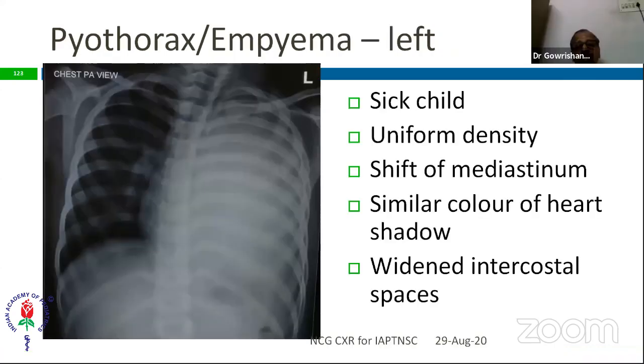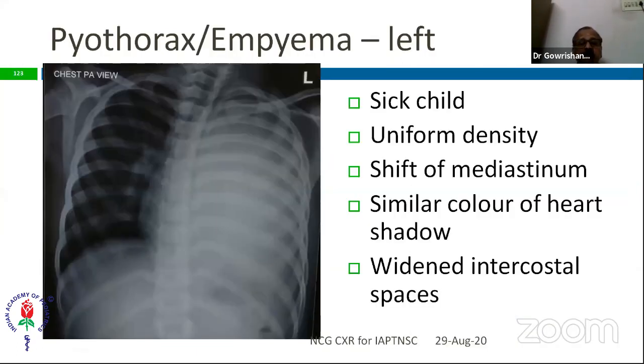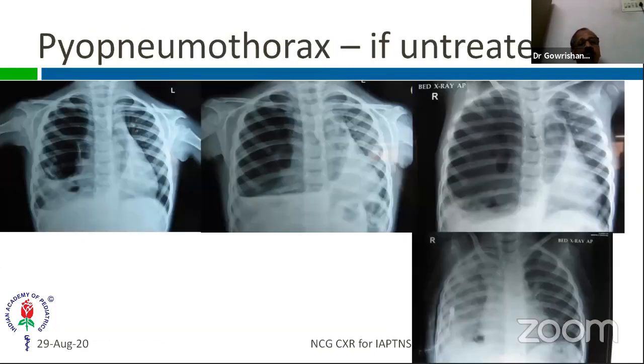Pyothorax and pyopneumothorax: sick child, uniform density, shift of the mediastinum, you are going to have widened intercostal spaces. So it is a pyothorax, empyema, or we can call it pyothorax, but sometimes you will have pus plus air, pyopneumothorax. If you don't treat a pyopneumothorax, if you don't intervene, it can keep on increasing.